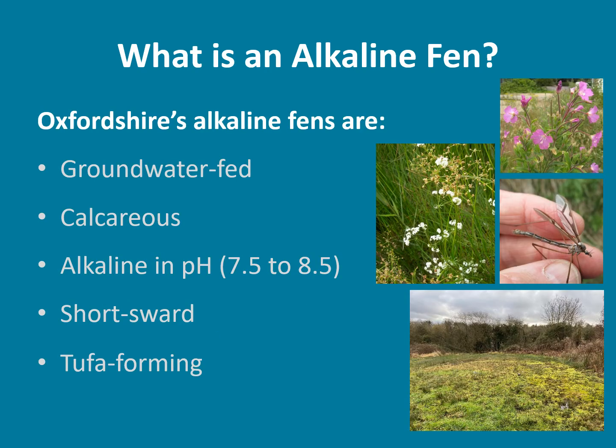Alkaline fens in Oxfordshire are fed by calcium-rich groundwater and have an alkaline pH of between 7.5 and 8.5. They are also tufa-forming. This is when calcium carbonate precipitates out of the spring water and is deposited on vegetation, creating a crunchy layer. Alkaline fens should also feature a short sward, as many fen specialist plant species are low growing. However, in the absence of grazing or suitable management, this may not be the case across all fens, as you will see shortly.